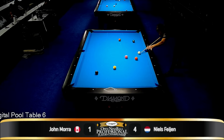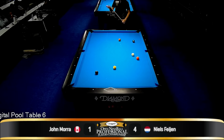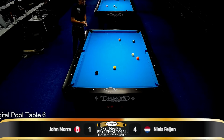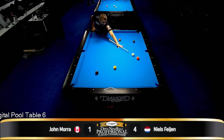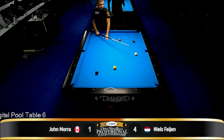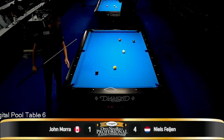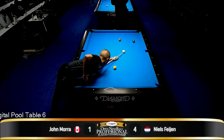Try to put him behind the 5 ball. Just cut it in the side pocket. Good way to get yourself back in line. On switching hands. Gonna use it left-handed, goes back to right-handed. Six to the top right corner. He'll hold so we can play the 7 into the top left.